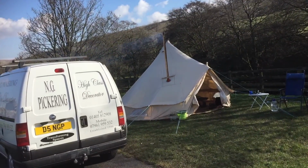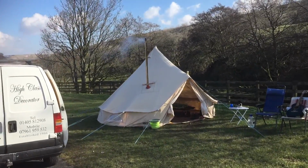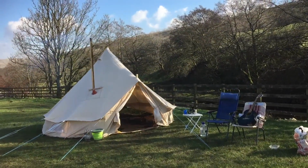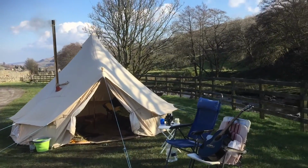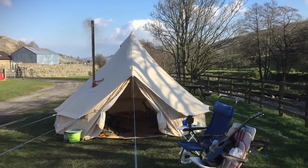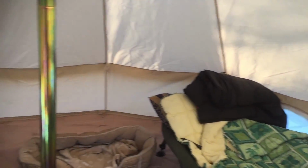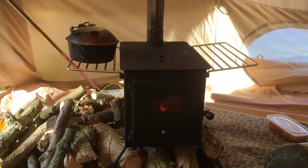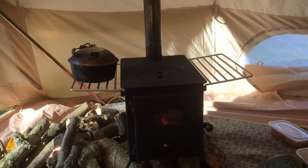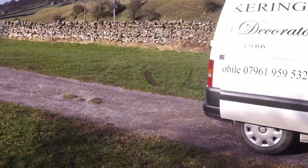Right, here we are at Usha Gap. First day, proper camp with a bell tent. We're at a place called Muker, or Muker, whichever way you want to call it. I'm here with Ryder Spider, my grandson. 4 metre bell tent. This is it, this is my bed. That's Spider's. That's his log burner, Outbacker. It's lovely and warm in here. It's about 6 degrees outside and it is, I would say, 21 in here. So it's lovely. We've got all 4 windows open.